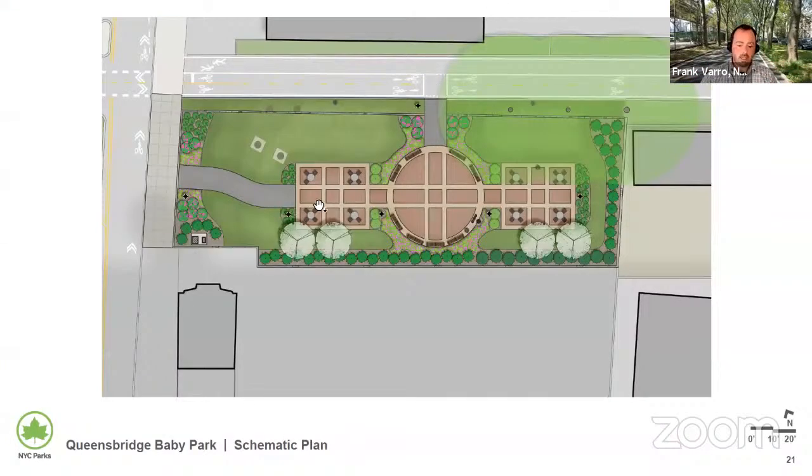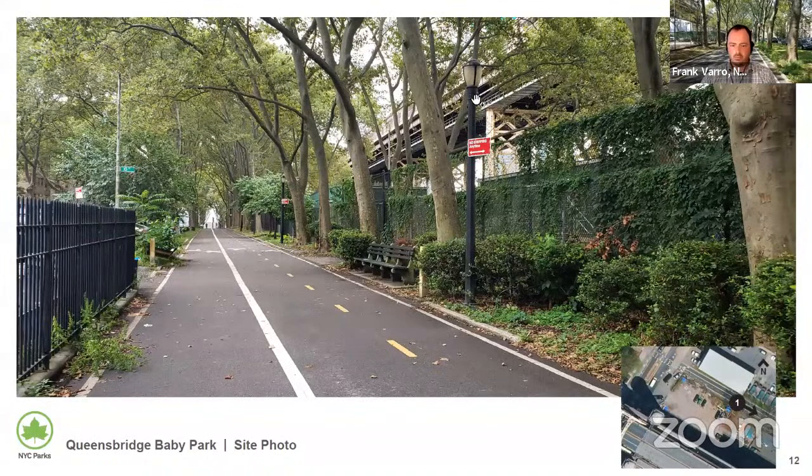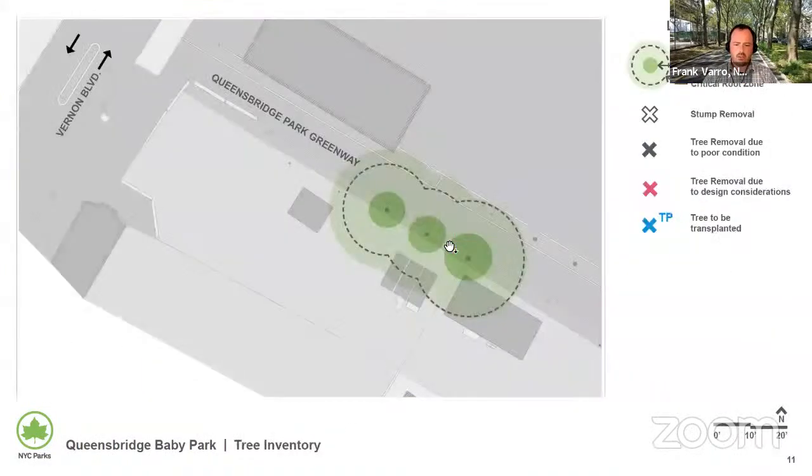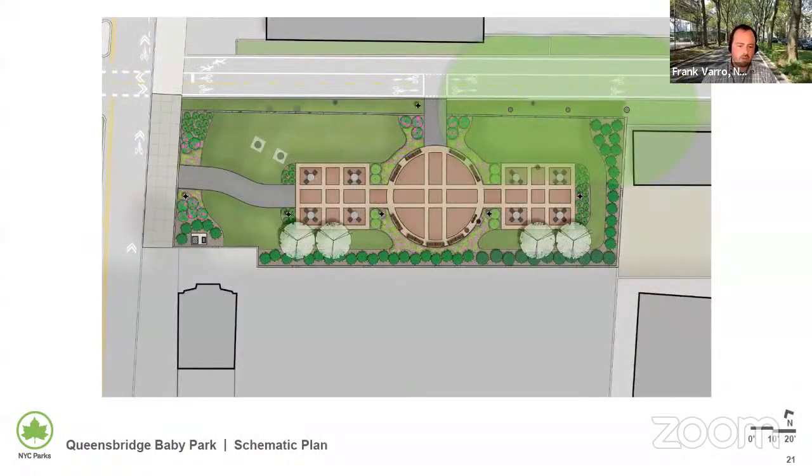Then in terms of the lighting, currently it's planned for the same lights that are along the greenway, probably 12 foot pedestrian lights. I believe they would be on a light sensor to control them. There's one additional at the main entry up on the greenway, and one at the entrance from Vernon Boulevard. Then there's basically four, one on each side of each of the small side spaces, flanking that central space.